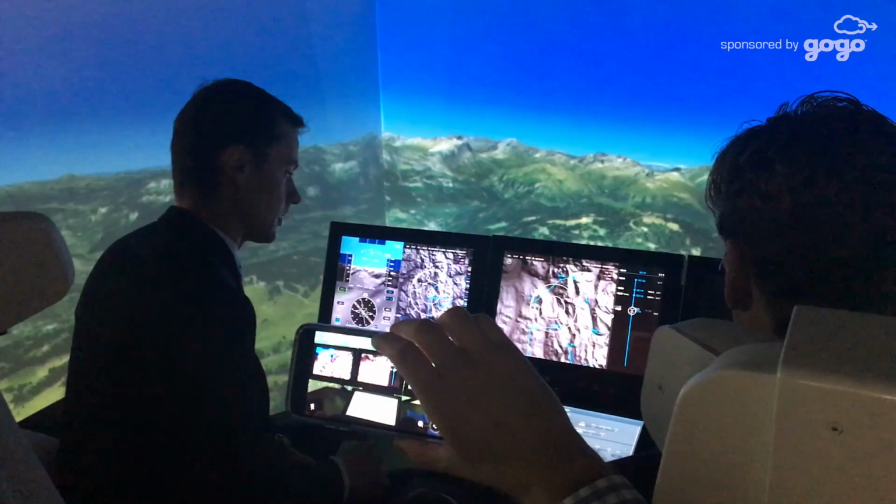Thales's Cockpit 2020 demonstrator gives us a glimpse of what the future holds. Here's Thales to explain.